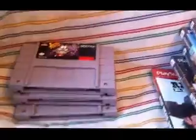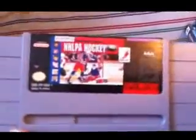Super Black Bass, Eek the Cat, NHLPA Hockey, and Madden 94. And these are all like $3-4 bucks. I tend not to spend too much on them. This next set of games, there's a bit of a story that goes with them. You can see them all, they're all NES games.